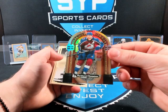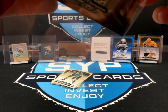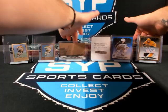That might be the gold version. Might be. Can't tell. But it looks sort of different. Going to James. I think that's the gold version, James. And Cale Makar. Three to go.